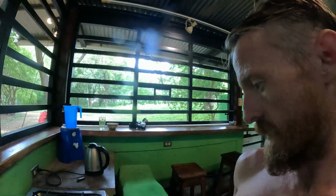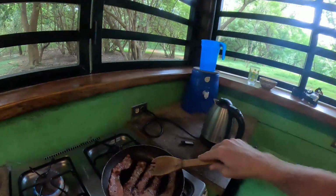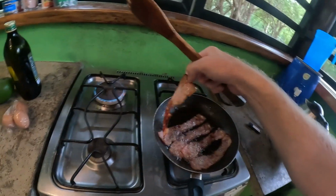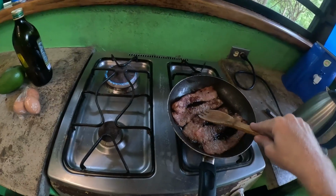Ooh, bacon's starting to cook. It's time for the flip. We prefer not to drive. We prefer to be somewhere where we can walk to the surf. We like to be able to cook because cooking is how you save money in Central America. Yeah, just how we like it, nice and chocolate.